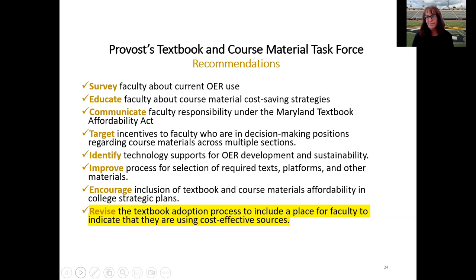encourage inclusion of textbook and materials affordability in college strategic plans. The strategic plan was under review at that point, and we have a brand new strategic plan that rolled out about a year ago. So it was a really good alignment in terms of time with that, and revise the textbook adoption process to include a place for faculty to indicate that they are using cost-effective sources. And by that, we mean low cost, meaning under $50, or free. And that would be free to the students. So perhaps there's an institutional payment. Many of these free and low cost sources are OER, and many of them also are not. So we'll talk about that as well.